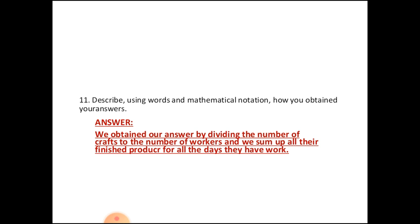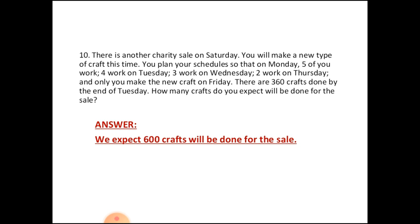For question number 11, describe using words and mathematical notation how you obtain your answers. So we obtain our answer by dividing the number of crafts by the number of workers, and we sum up all the finished product for all the days they have worked, like we do in question number 10.